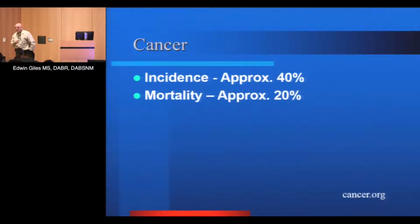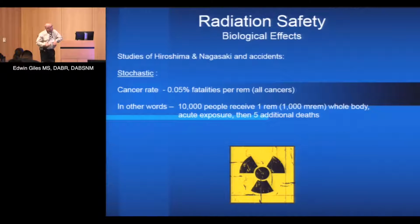As far as cancer, forget about radiation for a moment. We have in our society approximately a 40% chance of getting cancer. We certainly know friends and family that have received cancer. Of that, probably 20% will die from cancer. Now let's throw radiation into the mix, with lots of numbers here to make it very simple to understand. If we take a population of 10,000 individuals and give them 1,000 millirem, the expected excess cancer risk is only 5 individuals. So in my mind, that is extremely low.